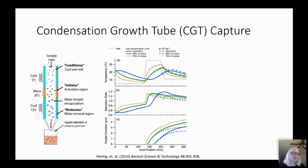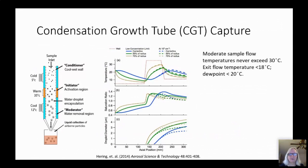So the modeling shown in the center here, we can show the temperature. The temperature within this growth tube is moderate. You don't have steamy high temperatures. And in fact, the maximum temperatures are very similar to what is in the human lung. The exit low flow temperature is then around 18 degrees C, and the dew point is below 20 degrees.